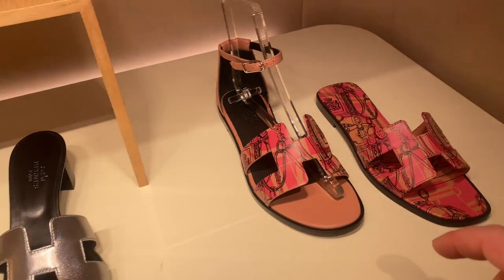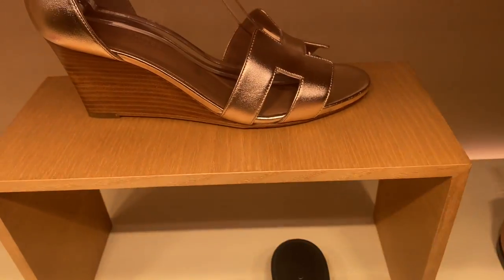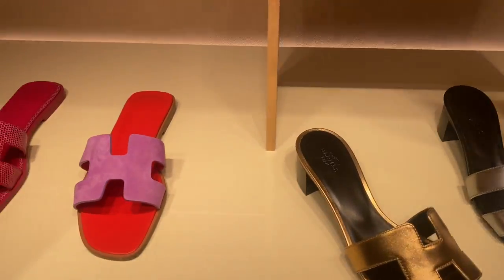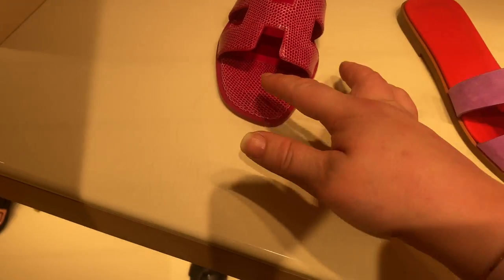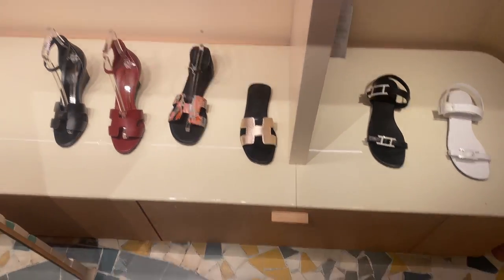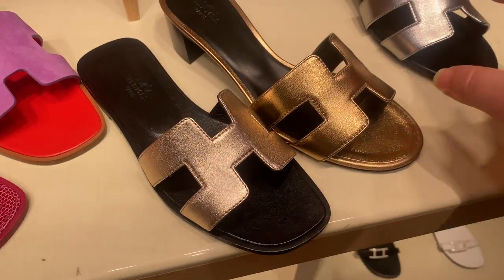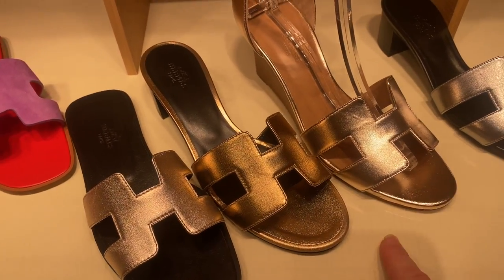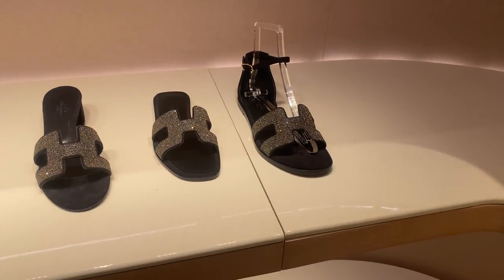What do you guys prefer, the flat ones or the ones with a little bit of a heel? These in the rose gold are really pretty. And then look at these over here. They're like a pinky rose gold. These are pretty cool. Got a suede one and purple. And then these, I think the red ones, are an even different shade. So they're all three different shades, I think. Unless these are the same. No, maybe these are the same. Let me know what ones are your favorites. So cute.